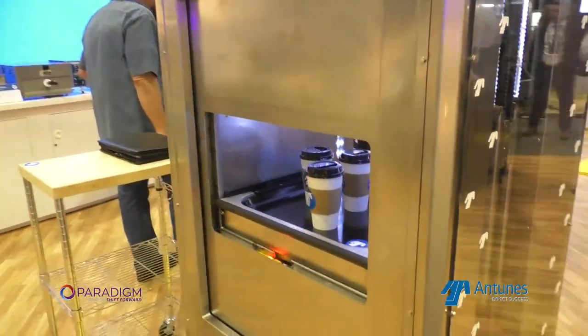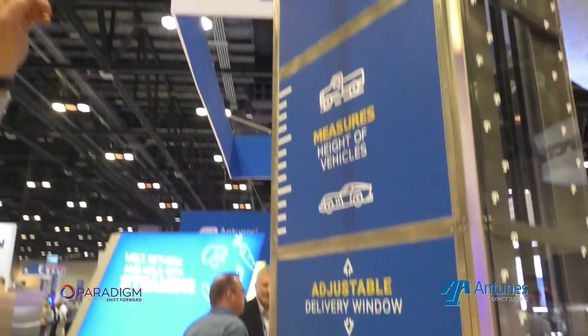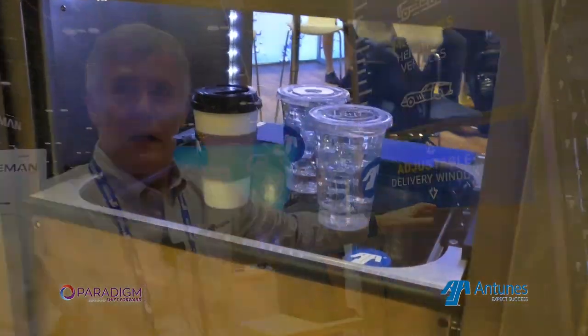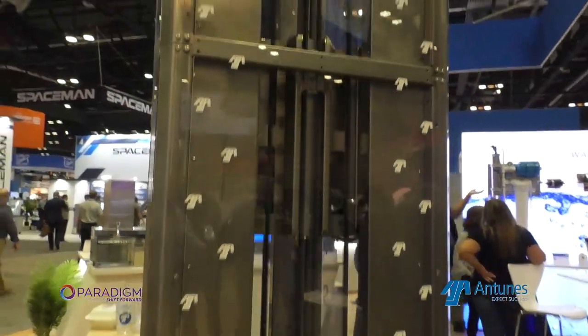So this is where the car would pull up. And we have a couple of features here as our order is on its way. One is we have a radar which actually reads the height of the car so that the window here can open based on if you're driving your Maserati, it's going to open up in a different spot than my Ford F-250, right? So depending on what you're driving, the window will actually open.